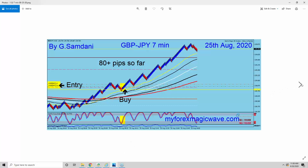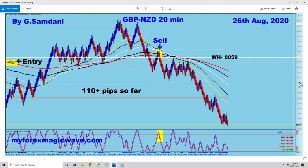The next trade is Pound NZD. Now, the Pound NZD trade is to the downside. You can see it is on the 26th of August, because of the fact that the NZ dollar was getting much stronger than the pound. And you can see that it did not go much to the downside, slowly, because the pound was getting strong. It's 110 pips, that's still big because Pound NZD moves a lot. And the NZ dollar got stronger, very, very strong.